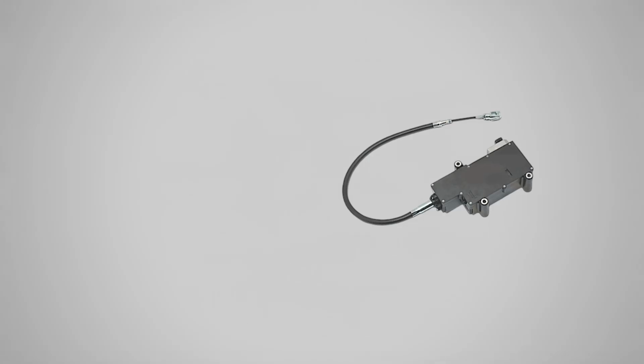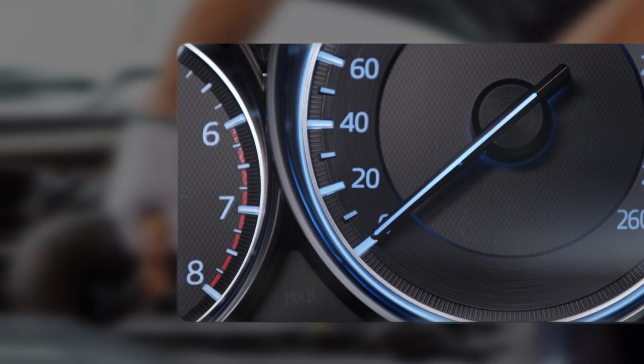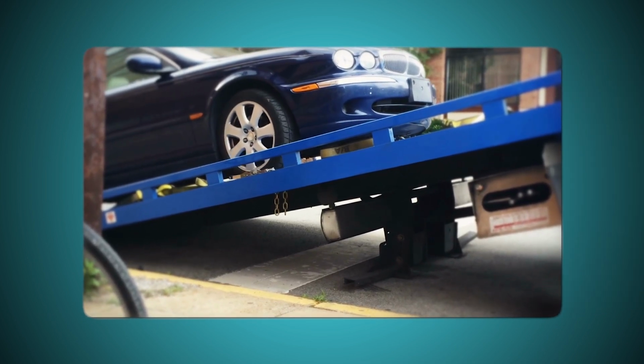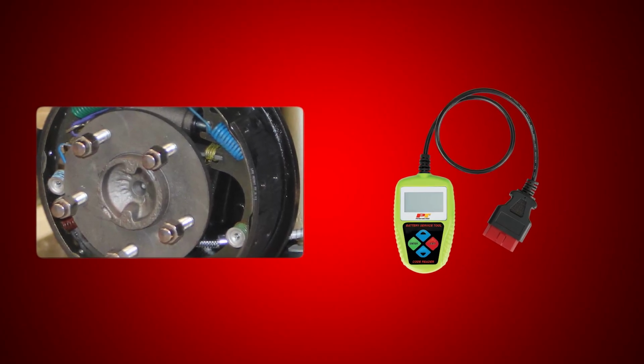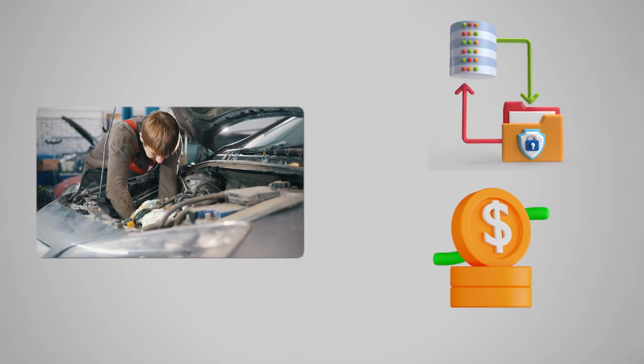Battery dependency adds another layer of vulnerability. Dead batteries can prevent brake release, requiring towing for what was previously a simple jump-start situation. The diagnostic tools and specialized procedures required for electronic brake service increase both complexity and cost for independent repair shops.